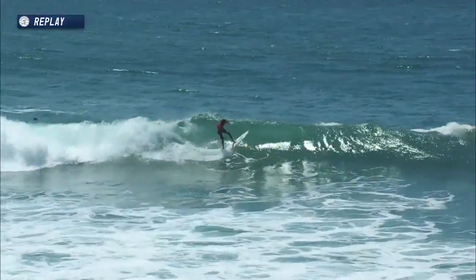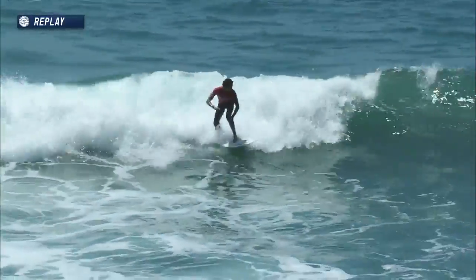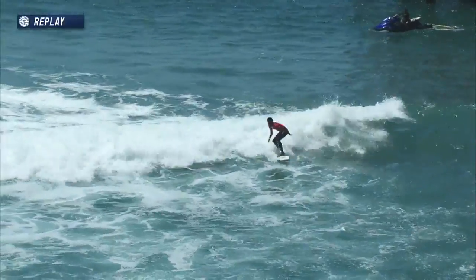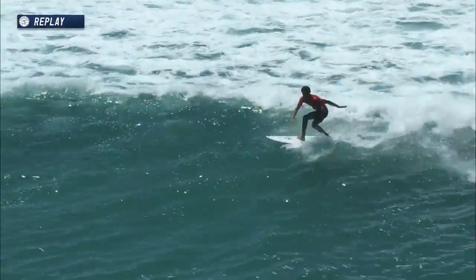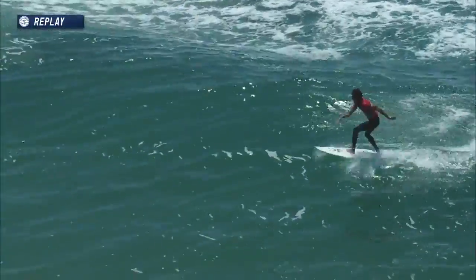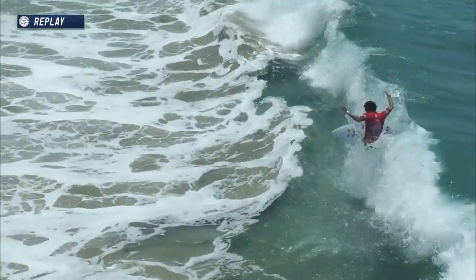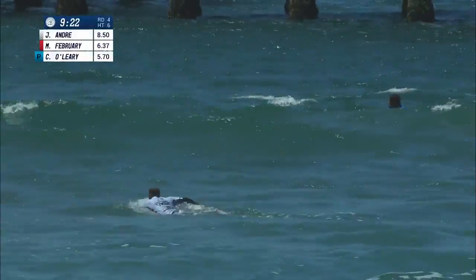There are not a lot of surfers who could have completed a wave like that. So, February on the backhand towards the pier. As this wave goes into that deeper water, you see it backs off really quickly. You feel like you can get a maneuver done, and then it literally dissipates. And he did well to find the connection. I mean, there is nothing there. He's gliding through it. But the stumble at the end, it's going to affect the score.